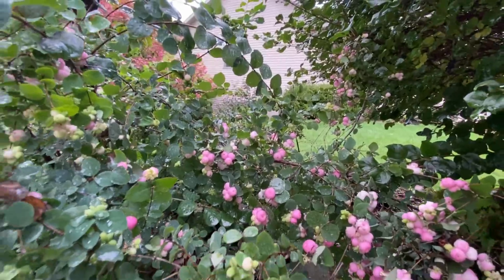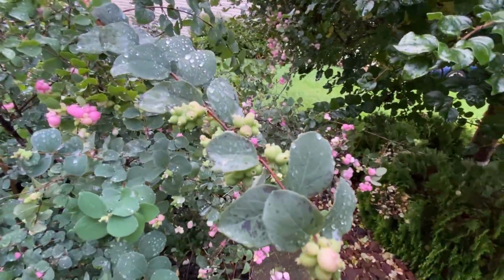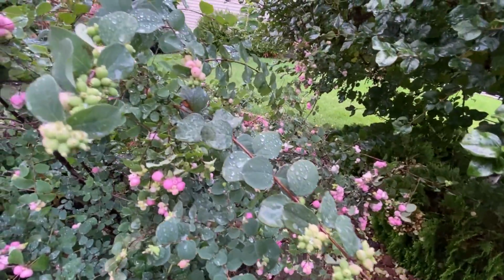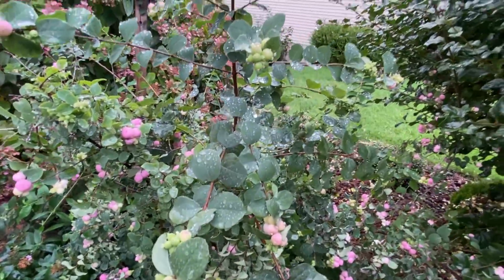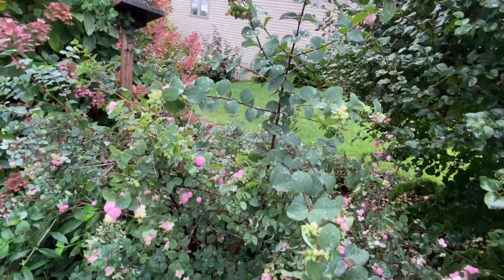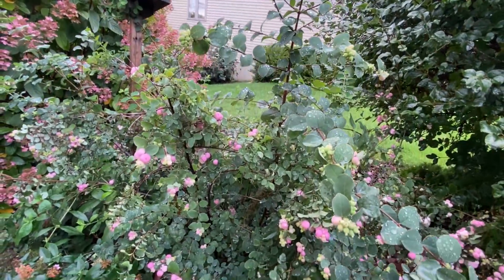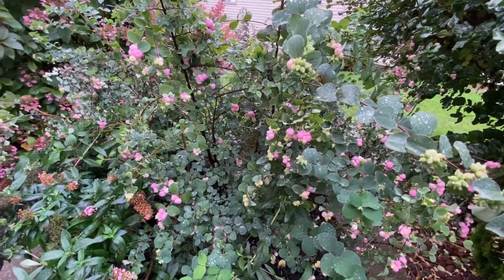So this just started to bloom here in the last couple weeks, and here's a bunch of berries that haven't colored up yet, but you can see how these stems are just covered from tip to all the way in there with buds or berries. So this is just one of those different unique plants that certainly most people probably, if I had to guess, haven't really heard of or seen before.